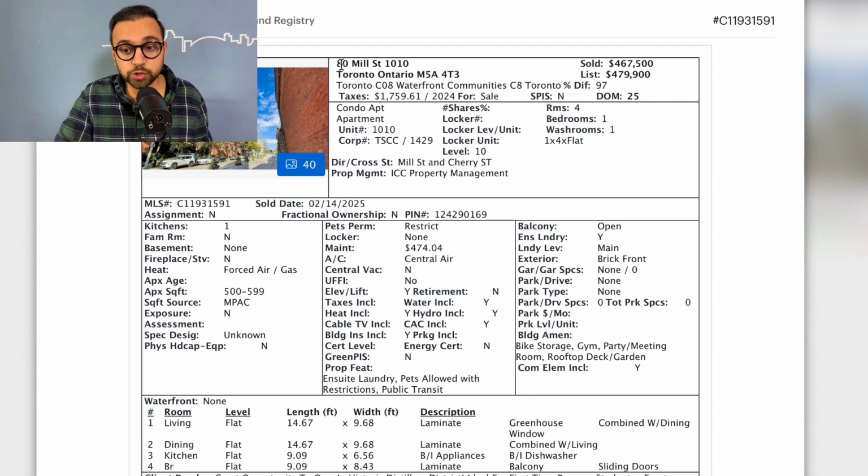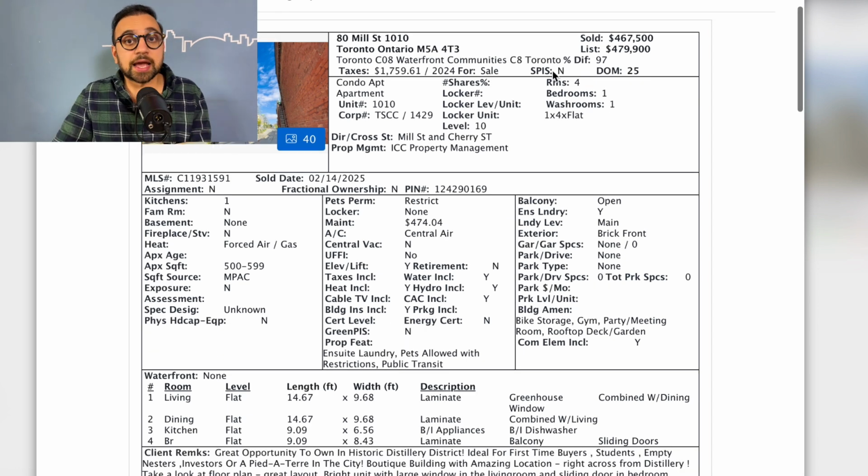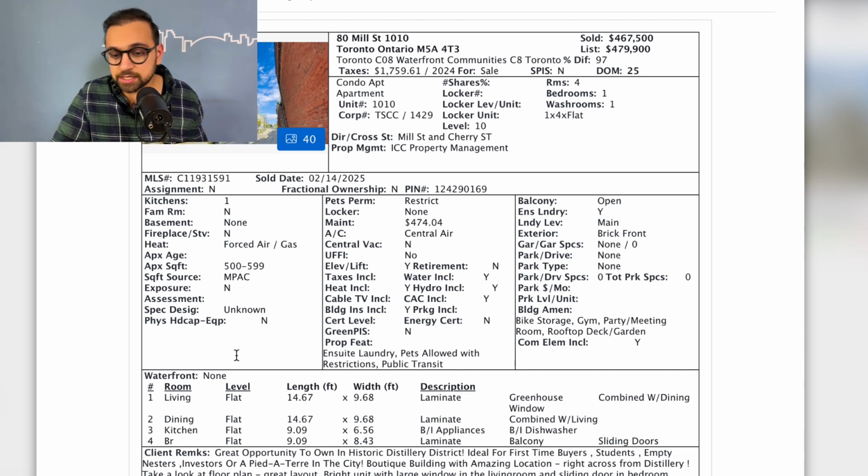The first one I'm going to talk about is 80 Mill Street, unit 1010. This is a pretty solid building in my opinion. The maintenance fee is reasonable. It's located at a good location, which I'm going to show you on Google Maps. And this condo is 1 bedroom, 1 bath, sold for $467,000, pretty decent.